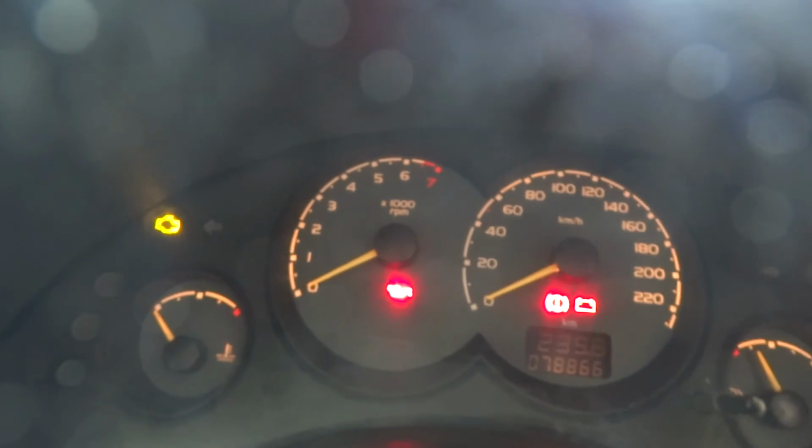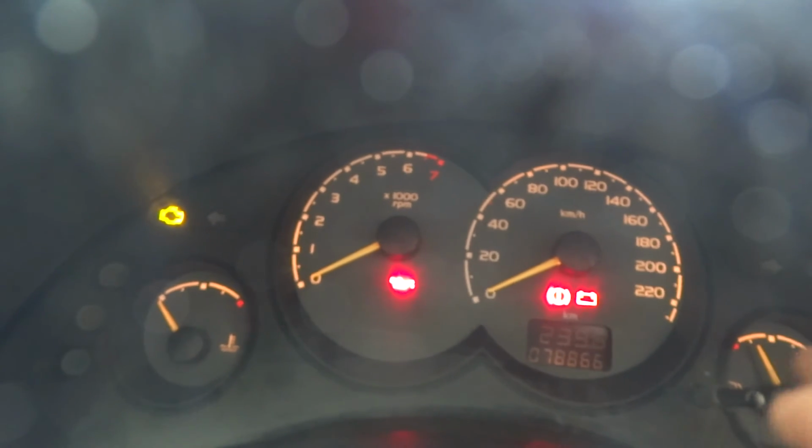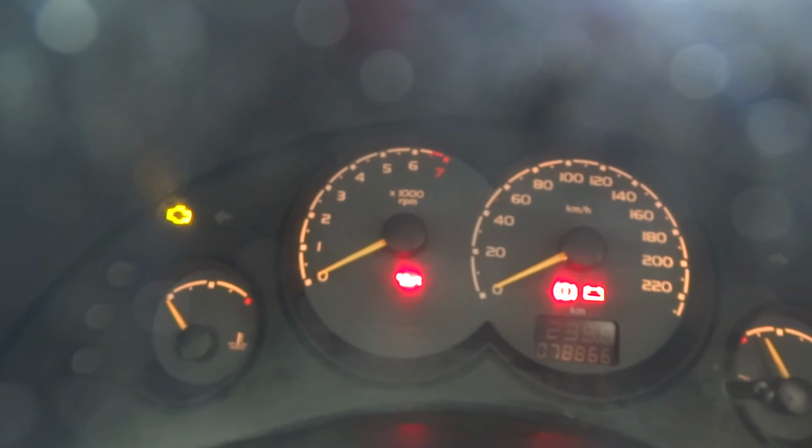This is the ignition of the vehicle. And after that, the fan. And after that, the FM radio.